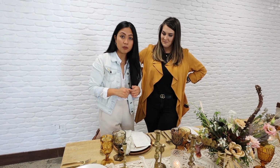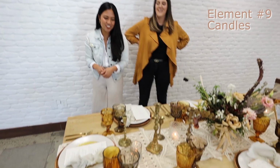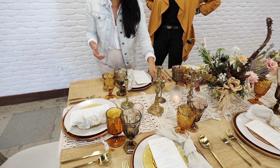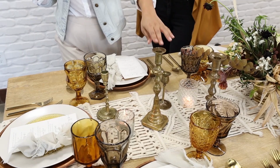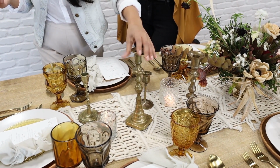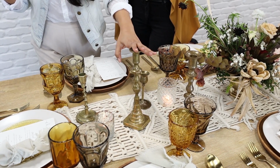So another big element that should be a requirement is candles. You can do candles in different formats. What we chose today is basically just to use votives. We also use taper candle brass sticks, but we chose to not actually use taper candles. So you can consider this just a different decor element.